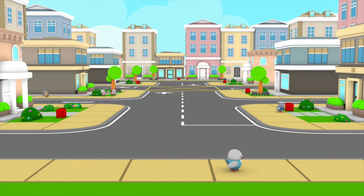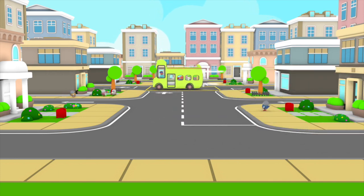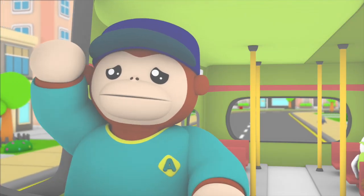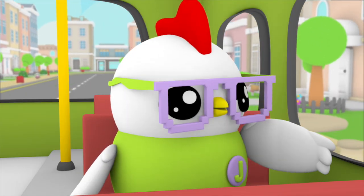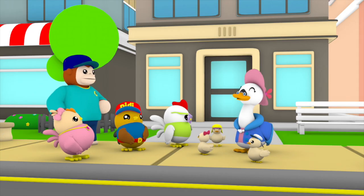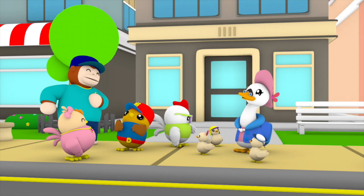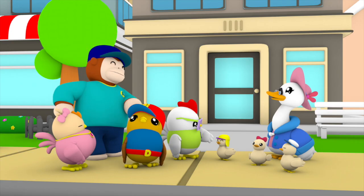Which way to the London Eye? This way or this way? Oh dear, I think we're lost! I know! Let's ask for directions! The London Eye? We're heading there too! Really? That's great! Let's all go together! Okay, we just need to follow the signboards! Brilliant!